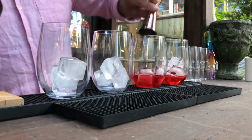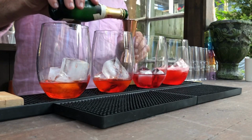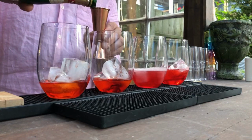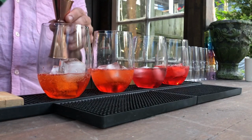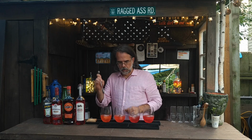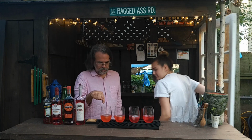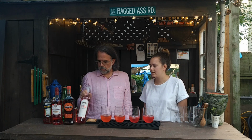So these are going to be very short. Assume that the few drops of contamination are not a factor. There we go. Four, a bit on the small side, spritzes. Aperol, Peychaud's, Martini Fiero, and Aperitivo.